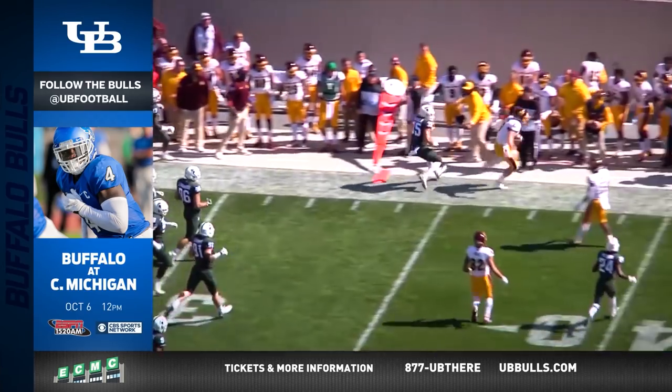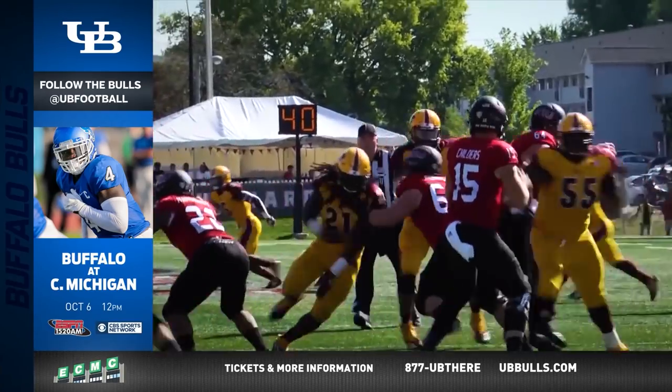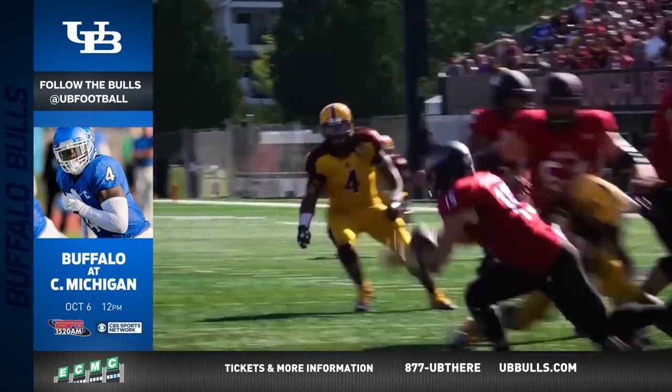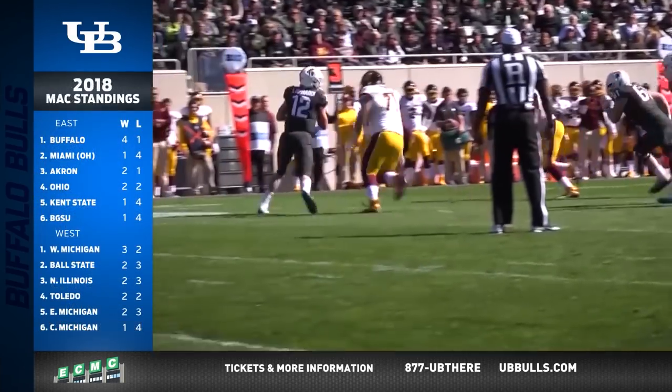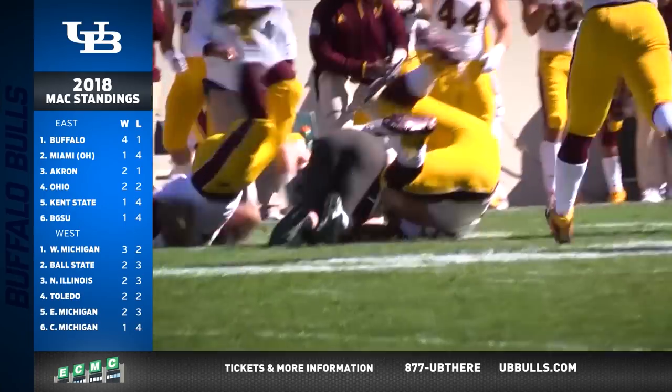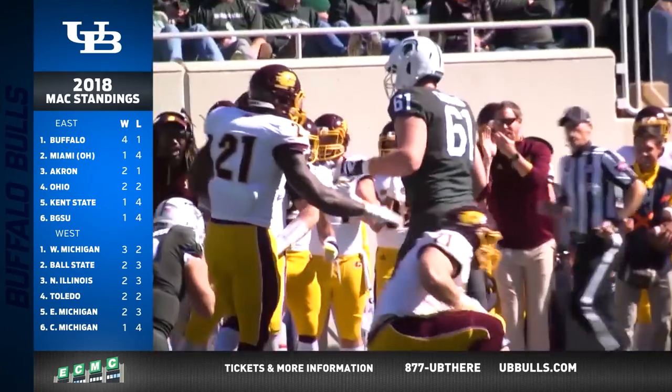Well, let's talk about that defense, Coach. And as you mentioned, they are number one in the MAC in total defense. They're in the top 10 in the country in pass defense. And to have those numbers come with the schedule that I mentioned, it's not just an anomaly. That says a lot about them, doesn't it?